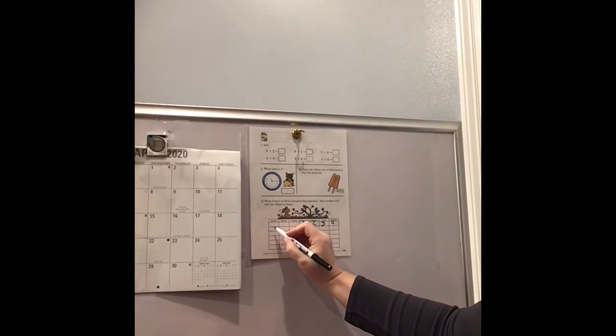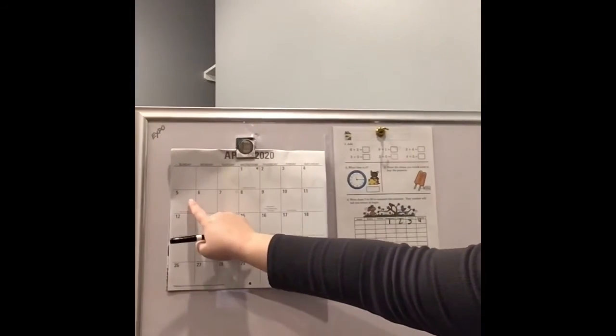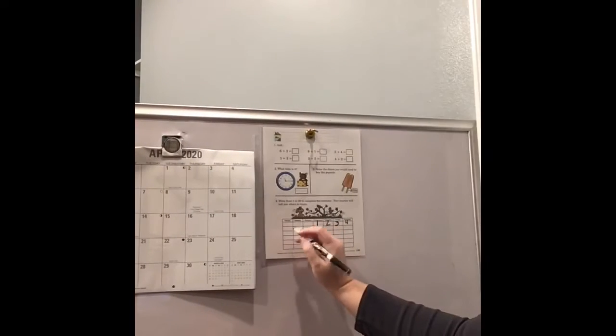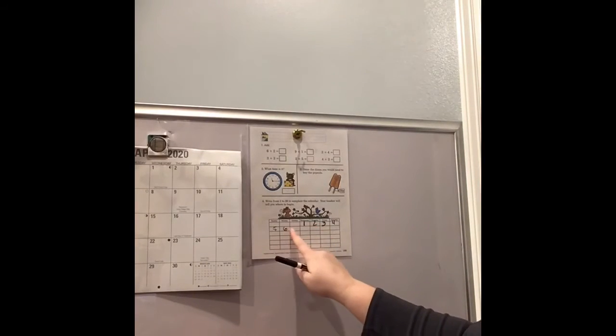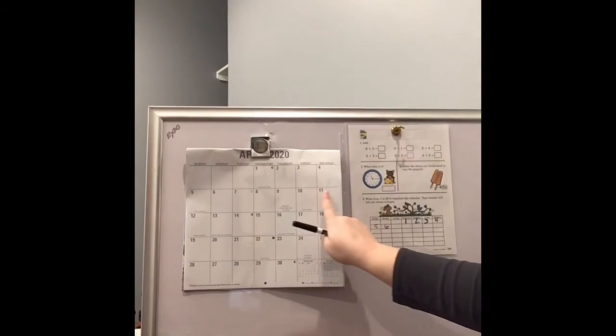Now we go back to this row, not this one right here. See how it's on the calendar right here? You go to the one underneath it. So right here, on this Sunday, you're gonna write 5, today's the 6th, and you're going to keep going until all of this is full. So look right here, 5, 6, 7, 8, 9, 10, 11.